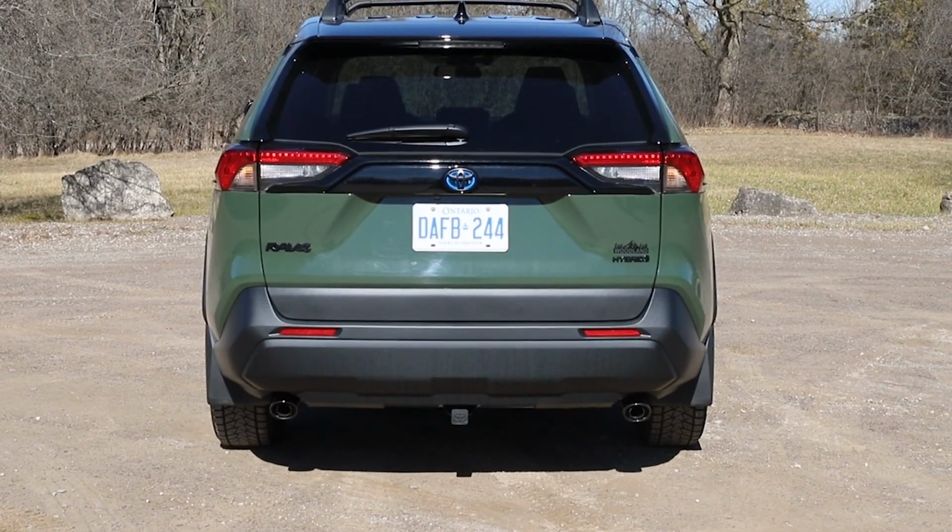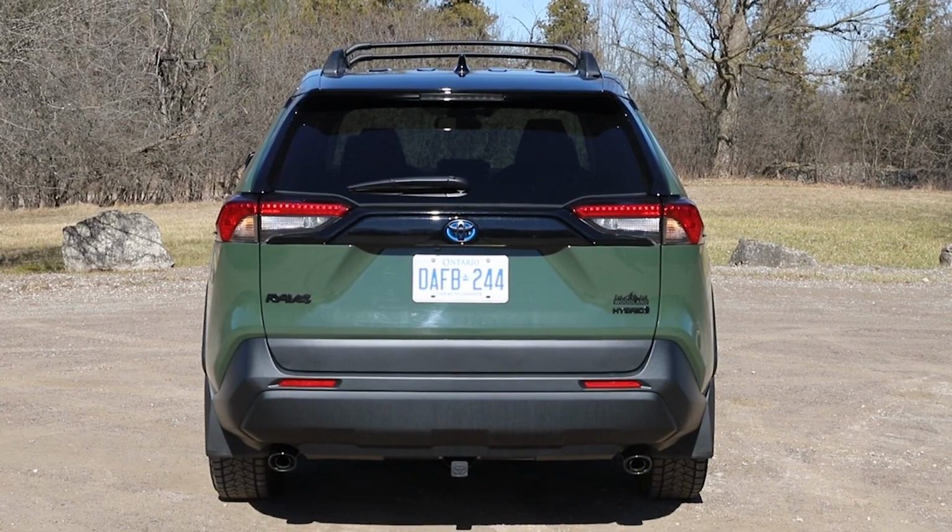It is the best $2,000 you'll ever spend. The fuel economy, the smoothness, the flexibility, it's really the way to go on the RAV4. Even though for this comparison, we're gonna pretend it's not.